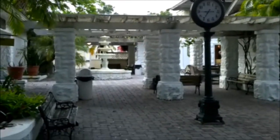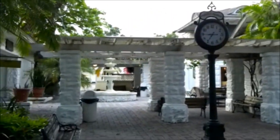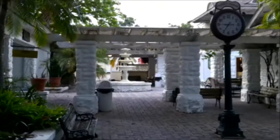Cool, huh? Very pretty. Fountain. This is a restaurant. I believe this whole thing is a restaurant here. They got music going right now in the bar. Pretty cool. More to come.